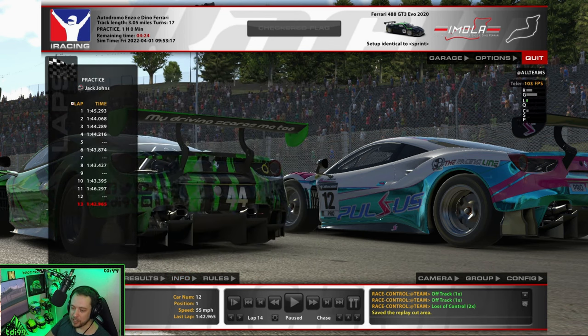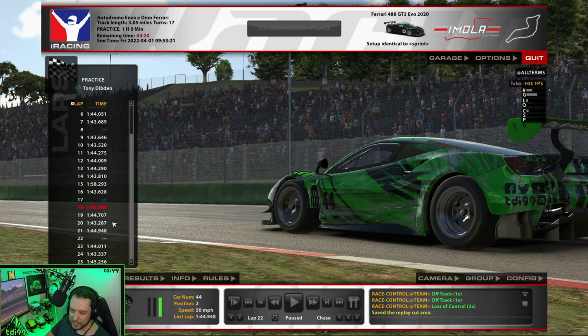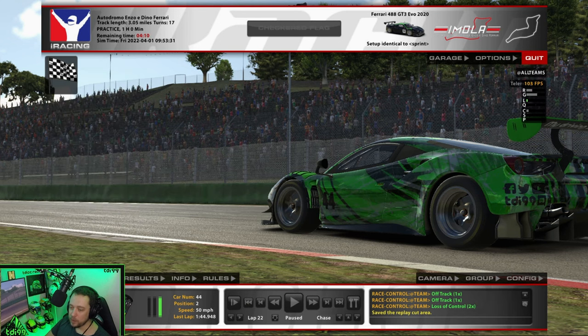As mentioned, the lap I'm going to show you, that is Jack, so we don't want that one. We want my lap. So it is lap, wherever it is, lap 20. You see lap 18 was actually my fast lap, but that had an off track. So lap 20, a 1:43.287 is what we're doing.